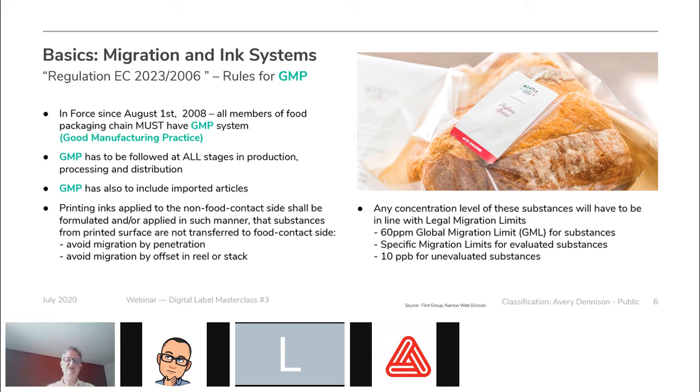Again, this regulation focuses on migration by penetration and migration by offset, and it is defining the trigger values. Under these trigger values, you're able to pass low migration tests. Above them, you will fail. And these are 6 ppm, parts per million, which is basically 6 milligrams of substance per kilogram of food.